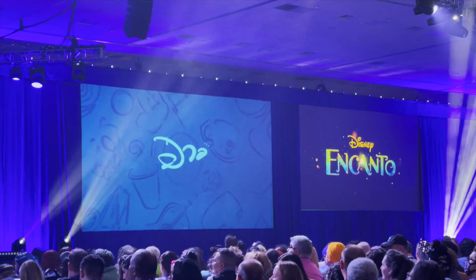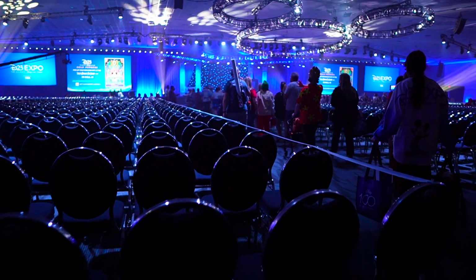Holy smokes, look how massive this room is. All of this is for Encanto. So excited, and you know, if it's in this big of a room, you know it's gonna be a big announcement. You know it, right? I hope so. It's gonna happen, it's gonna happen.